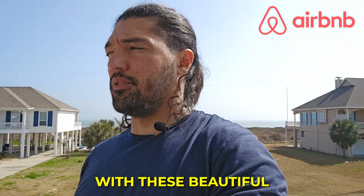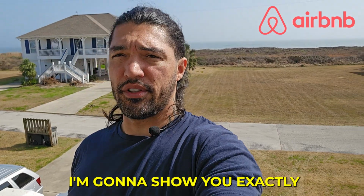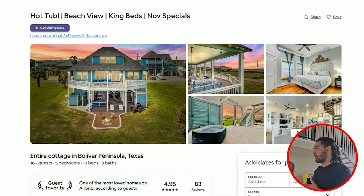So I'm at this Airbnb with these beautiful unobstructed beach views, and it's struggling to get bookings. So I'm gonna show you exactly what we're doing to change that. Let's go.